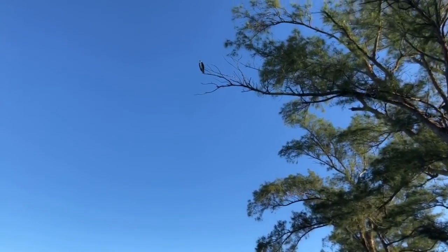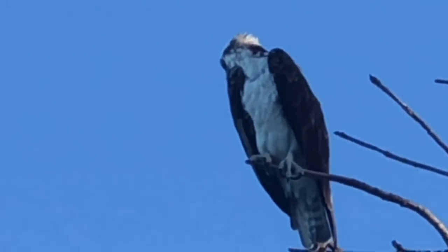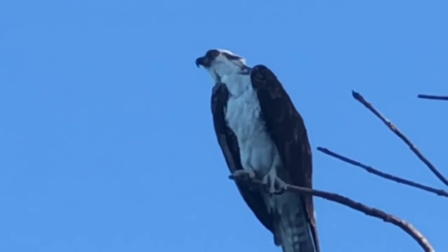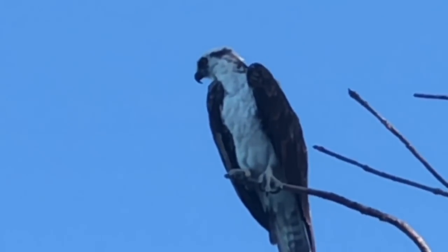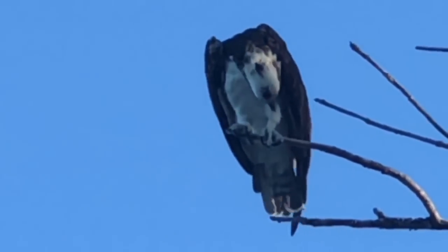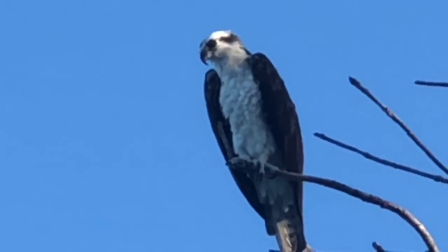Let's see if I can get underneath this guy. There you go. We're not going to get any closer than that with the iPhone. What a great view of an osprey. Just wish he was out in the sunshine. There you go. Good look at his face.